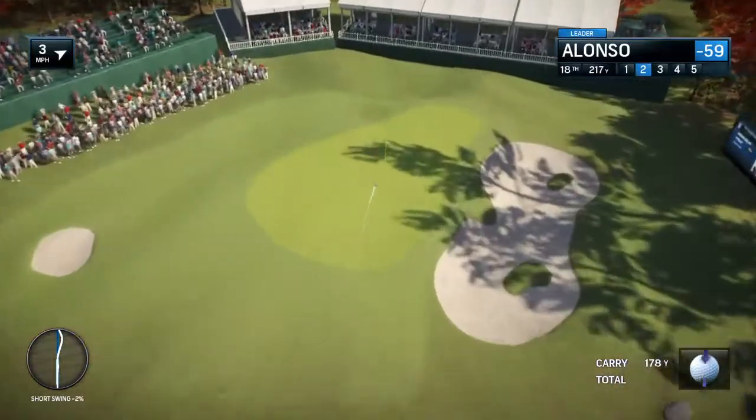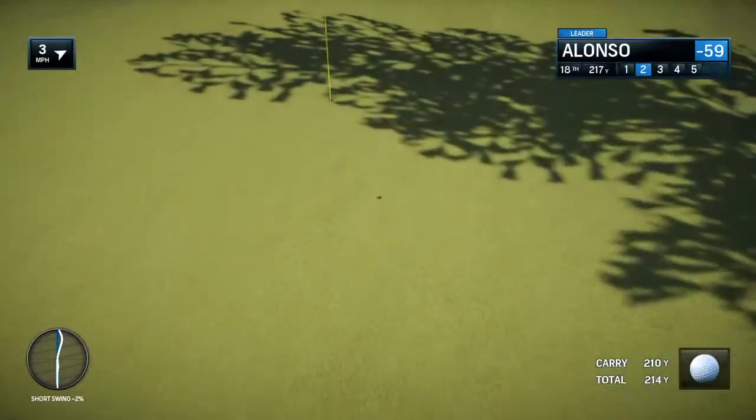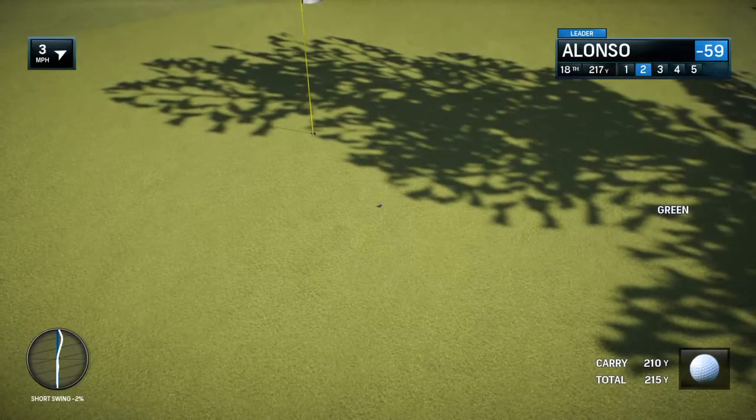Good looking shot right here. This hole really sets up well for the player.